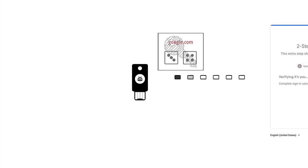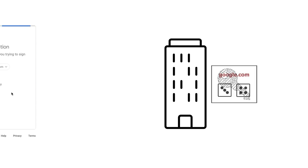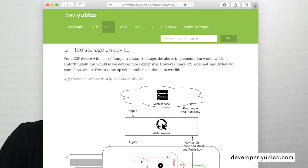It will then send the signature back to your browser, which will in turn send it back to the website. Finally, the website will use the public key it has stored for your account to verify the signature. And if it is correct, you are allowed to log in. This is the general idea of how U2F tokens work. Some of them might work slightly differently, but they all share the same idea.